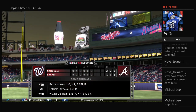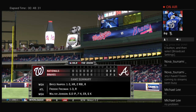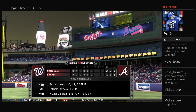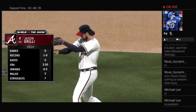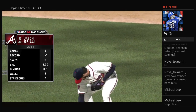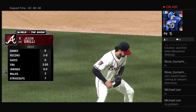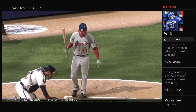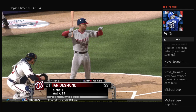Back here at Turner Field, Nationals on top in this one as we get ready for the 7th. But first, let's check out the game summary to see how we got here. Your attention, please. New pitcher coming on now as they'll turn it over to the former number 4 overall pick back in 1997, right-hander Jason Grilli. Ian Desmond will lead it off here in the top of inning number 7.